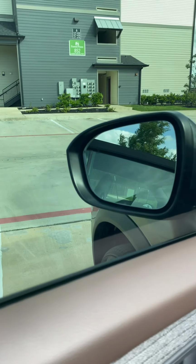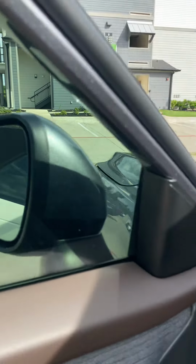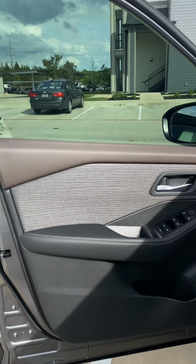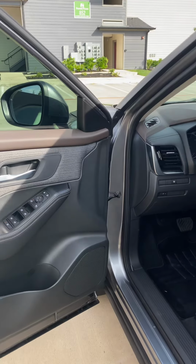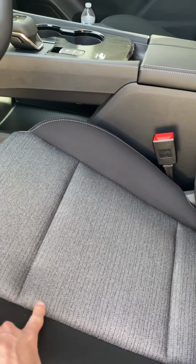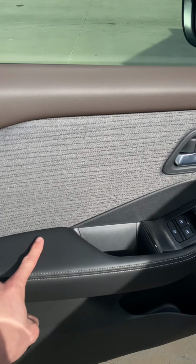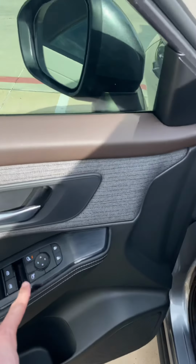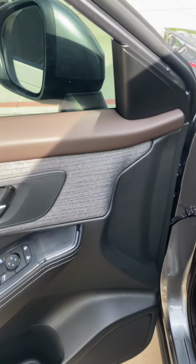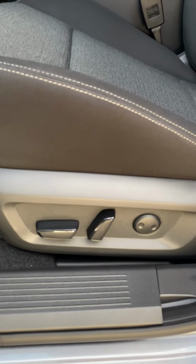Does have blind spot detection. They moved it from here to the mirror. No big deal. I do like the interior design that they went with. Even though this has the cloth seats, I like how they added the seam right there. Just have a nice soft armrest, power mirrors, windows and door locks. It does have an 8-way power adjustable seat with lumbar support.